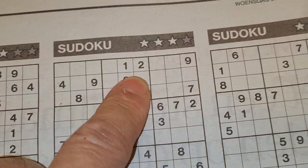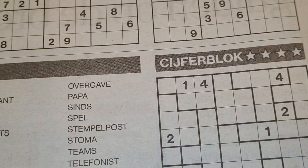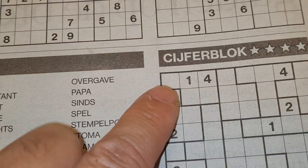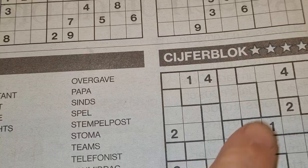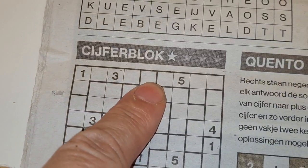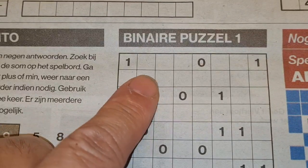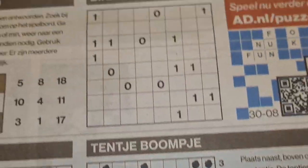We have here an additional with 7 extra puzzles. Those puzzles are the letter Sudoku, the 2 stars, 3 stars Sudoku, 4 stars Sudoku, 2 jigsaw Sudokus, or they call it also tectonic. In Dutch, they call it cipher block. In Japanese, suguru. One with 4 stars, one with 1 star. And we have also a binary puzzle. In Japanese, takuzu. Total of 7 extra puzzles.